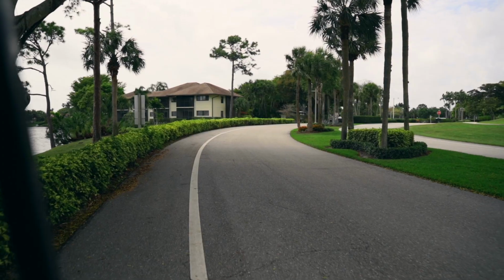What do you say we go ahead and hop on the golf cart and head to the other house? Let's go. Let's do it.